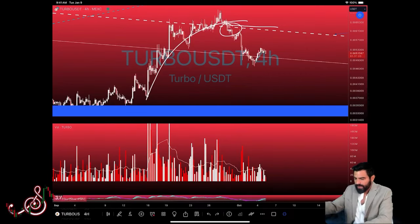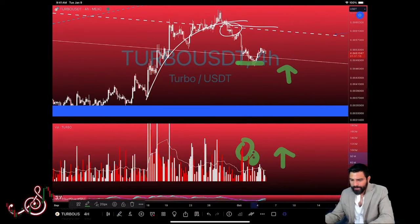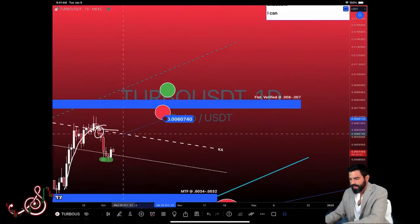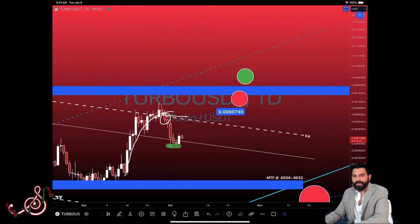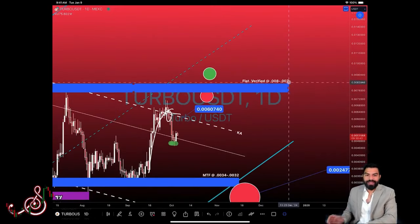I will highlight this is a good thing for the volume. Any other questions, Turbo? I don't think it's going to have that big of a problem coming back up to 0060. And then watch what it does after that. Primarily, I'm concerned with what it's going to do about 8 to 7.